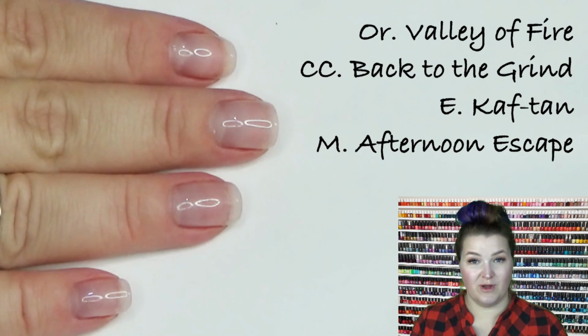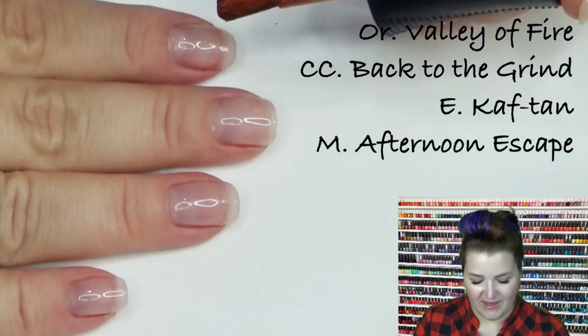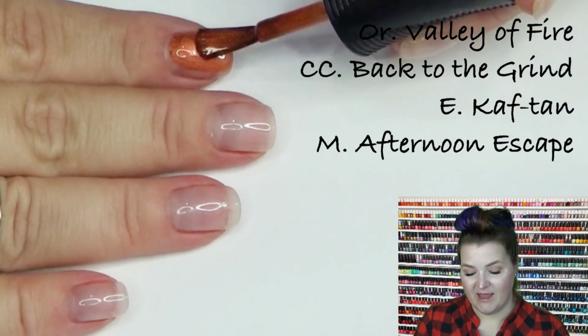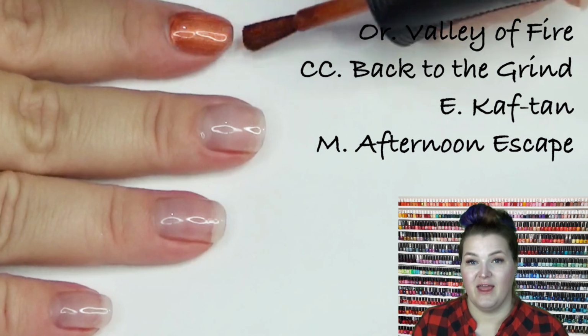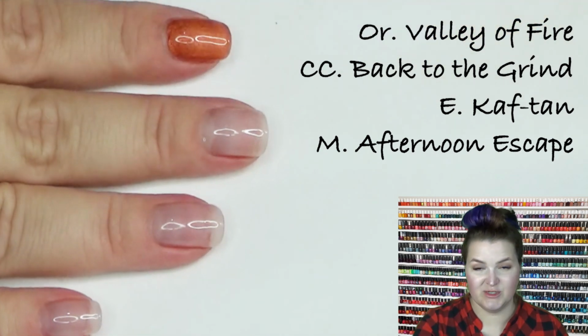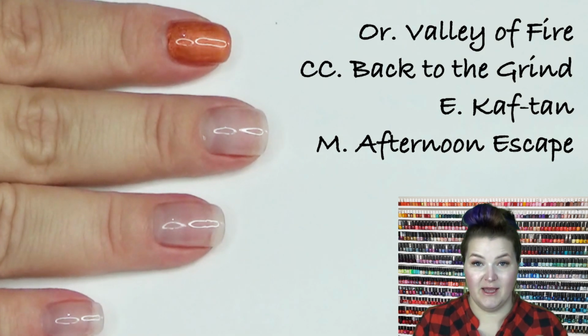Okay, so when you do want your metallic to just scream at everybody that you're wearing an orange metallic polish, Valley of Fire from Orly. This is so good. It's so bright. It is definitely orange, not red, not brown, and it just looks fierce, super fierce. So that's my choice for a very bright copper orange metallic.